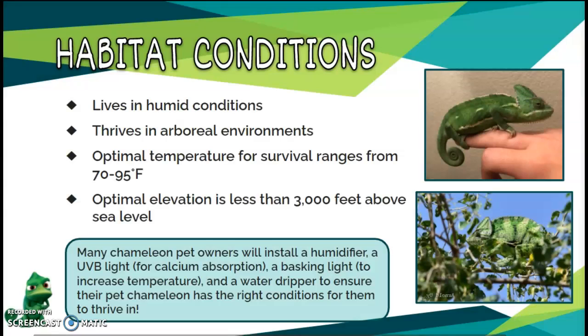And now we're going to move on to the habitat of the veiled chameleon and specifically the conditions they thrive in. They like to live in both humid and arboreal environments. This means that a lot of moisture in the air is needed and a significant amount of trees is also needed. The optimal temperature range for a veiled chameleon is between 70 to 95 degrees Fahrenheit, so it's a pretty warm environment. Also, their optimal elevation is anywhere under 3,000 feet above sea level.